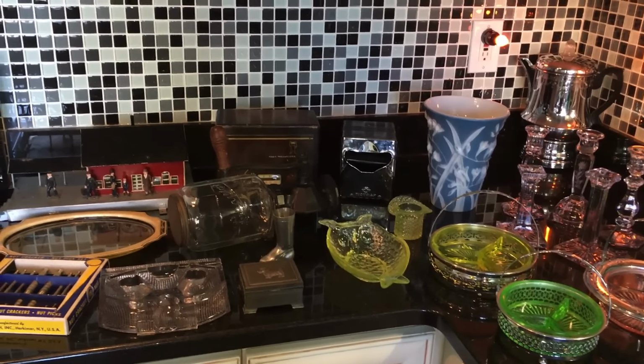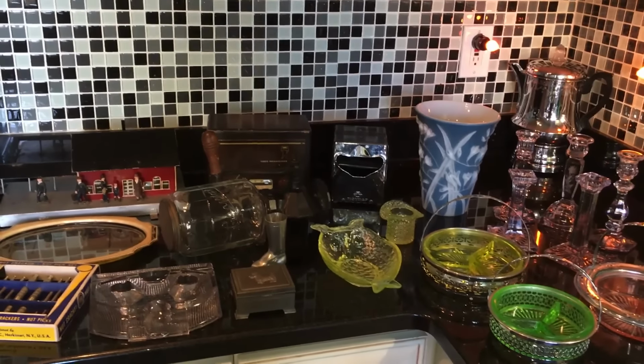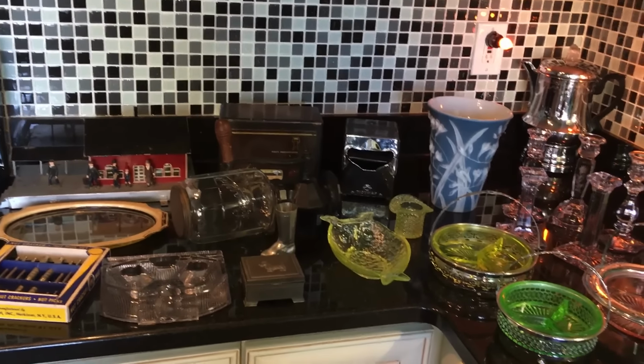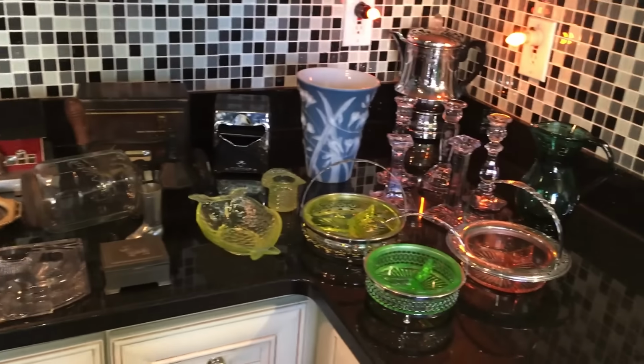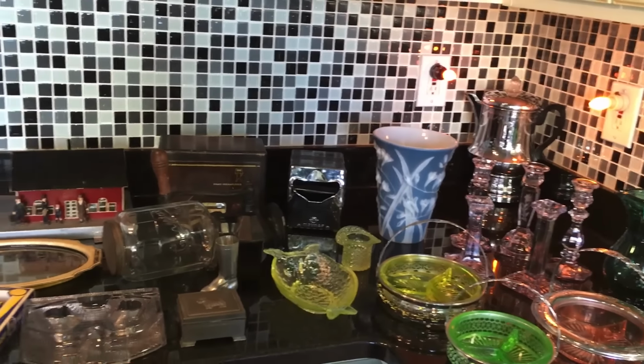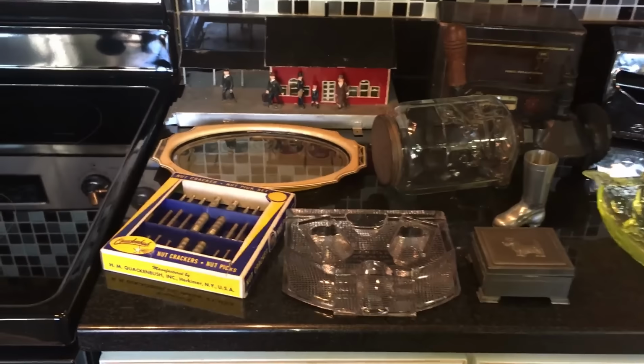Thrift Haul, and just look at all that stuff, some of which you have seen before. And I know, you thought I didn't buy those candlesticks, I tricked you, but I did. Well, we'll leave those for the end. We'll just go over here and talk about what's on the counter.